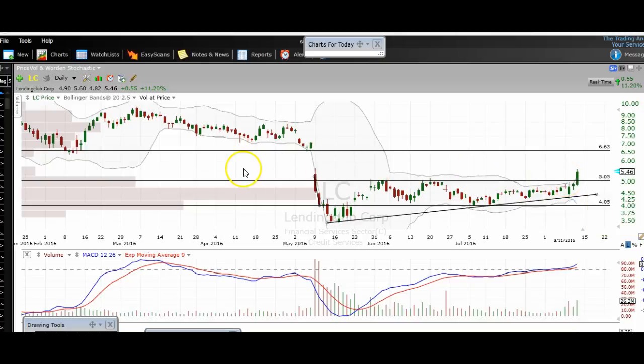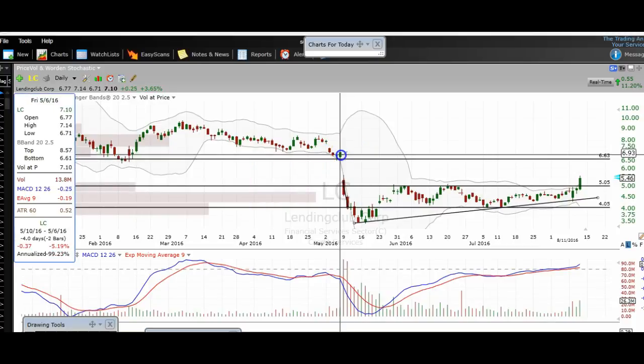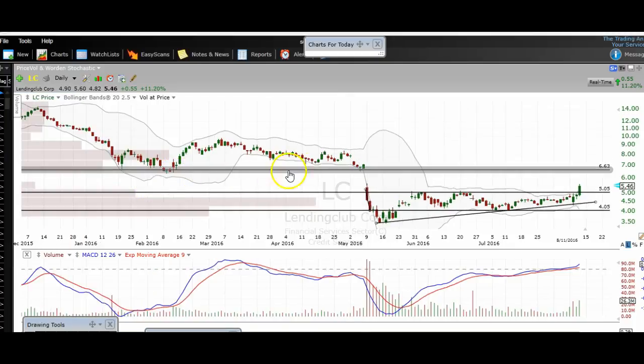Next resistance I see is right around 6.60. And we've also got a gap fill up here from this candle right there at about 7.10. So that may want to fill. Not sure it'll peek its head above that. But just be aware, next resistance right around 6.60, 6.50 or so. So LC definitely looks like it can be heading higher.